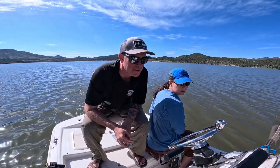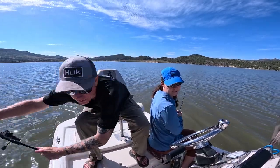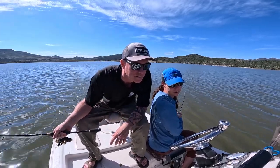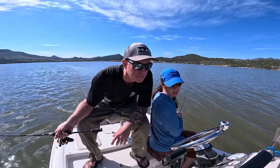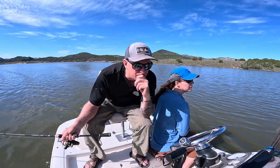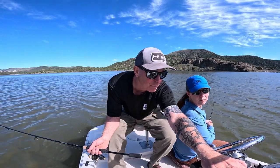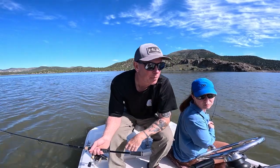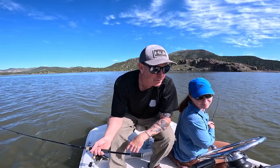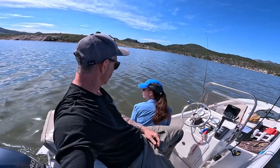Well, with the water temperature the way it is, low 60s, there might be some smallmouth in here. And there's some stuff on the graph, so I'm gonna go ahead and get ready just in case. Ready for the battle? Maybe we'll get a strike. There's a couple things. There's a cluster. Come on, baby. Well, Jen, I think we might be in for a long day of trolling.